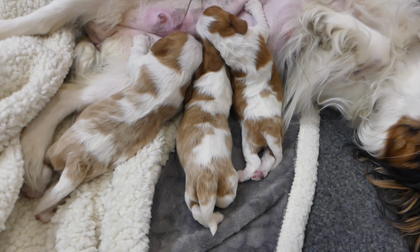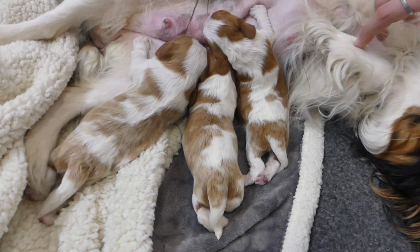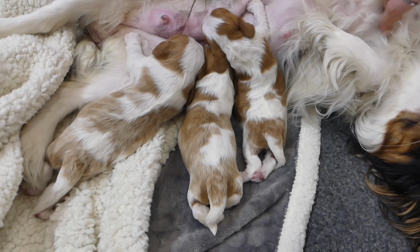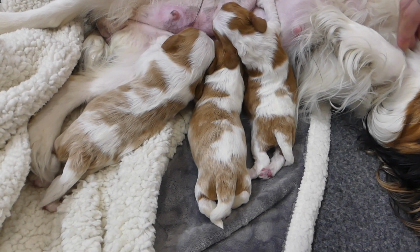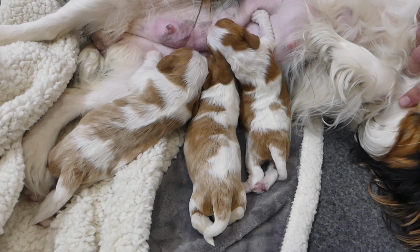The one on the right there is the boy who was having a lot of difficulties before he was born and when he was born, and he is absolutely thriving. The one all the way on the left is the big boy, who to me looks a lot like Jemba, and the girl is in the middle, sandwiched between the two boys.